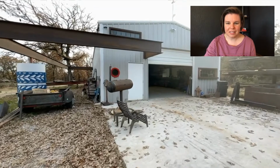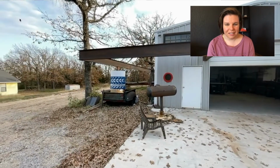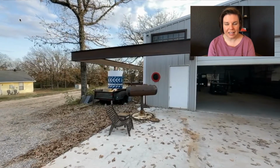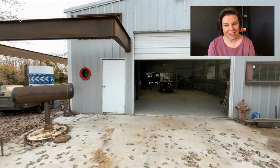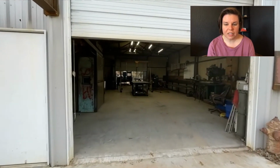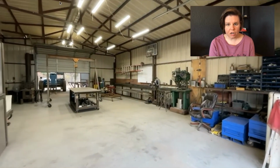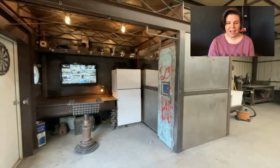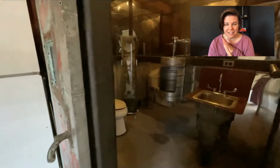All right, so let's continue on through this shop. So the white and blue piece, that is a reclaimed piece of metal as well. Really cool. Once you get up to it, you'll have to check it out. Okay, so walking through here, this is a 6-inch concrete slab. The doors on the shop are 10 feet high and 12 feet wide. So what we're looking at here is a little office space, and there's a nice little half bath here in the shop as well.